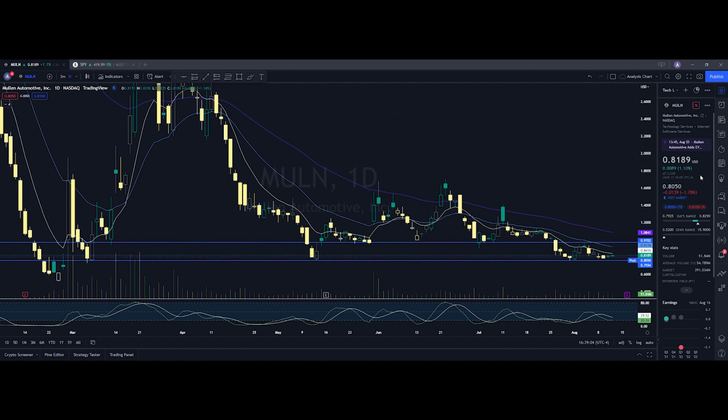Let's take a look at MULN. So it ended up closing at 81 cents, being up 1.10%. On the low, it tested 79 cents, and then on the high, testing 82 cents, almost getting close to 83 cents. And when we take a look at the volume stats on the day, you can see we traded 51.84 million shares, and the average volume over 10 trading days is at 54.789 million shares.